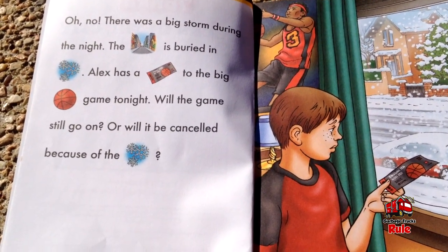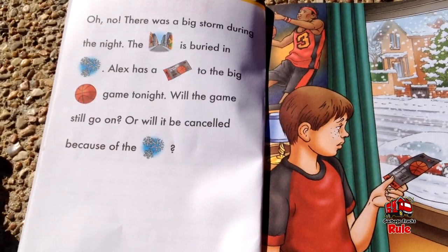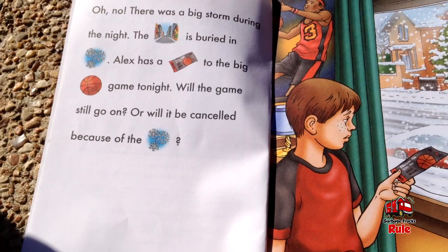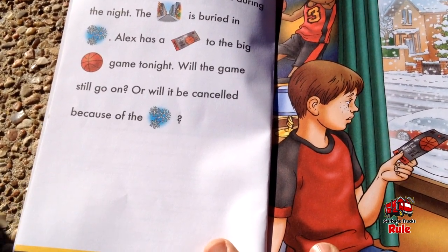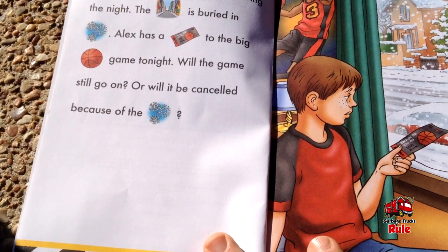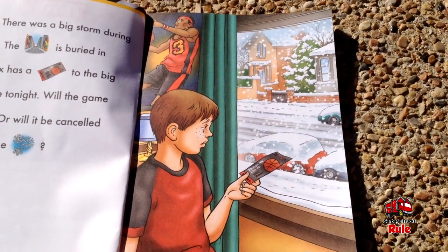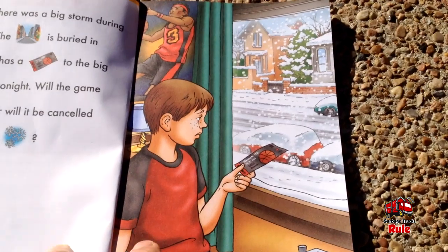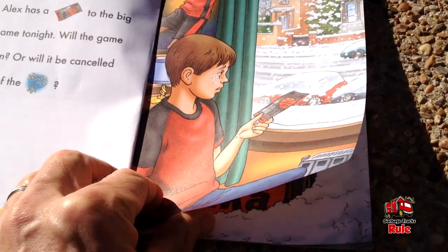Alex has a ticket to the big basketball game tonight. I'm going to get you something right after we finish this book, okay? Will the game still go on, or will it be canceled because of the snow? So a little kid here is going to a basketball game, but because of the weather, yeah, it might get snowed out.